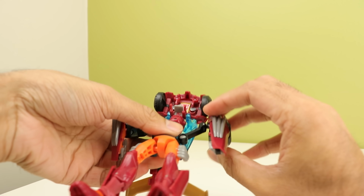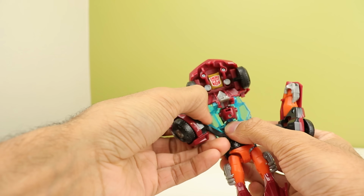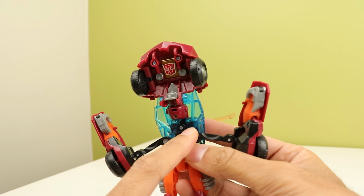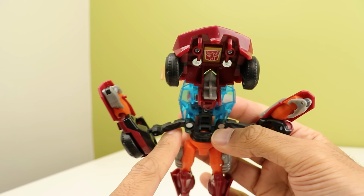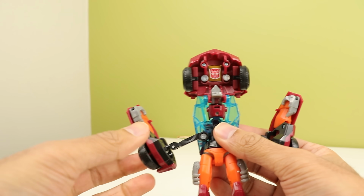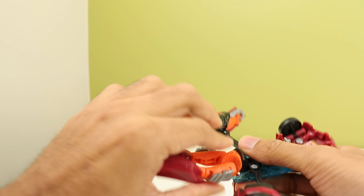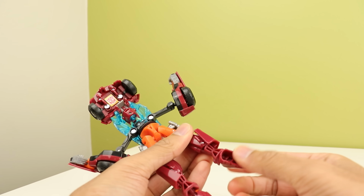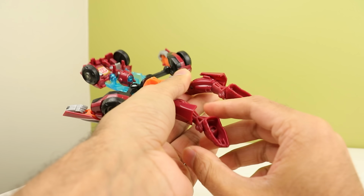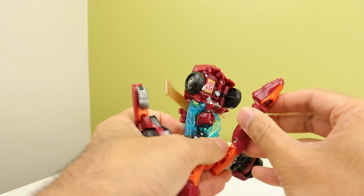Then we do the legs. The legs are kind of crazy. For starters, you want to pull this out. And I don't like these clear plastic clip pieces that have to clip into here. I feel like I'm going to rip those out at some point. I might file them down because they're very tight on this figure. But once you get that out, now you can rotate the waist 180 degrees, fold the feet down, and bring them in at the calf, then fold them forward.